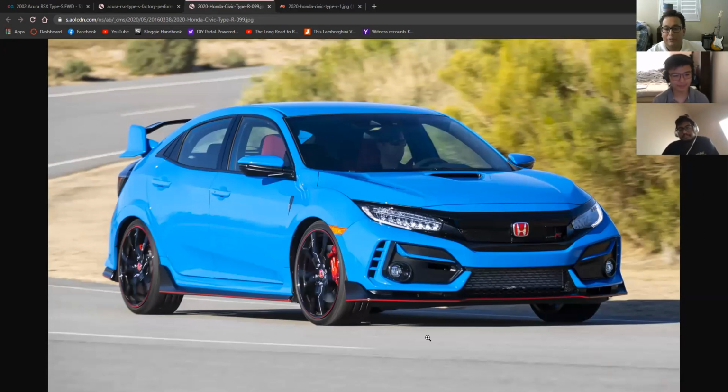Yeah. Obviously, when you look at this car, you're getting a driver's car. You're getting a hot hatch. You're getting more than a hot hatch, and you're going to have to pay for it, which I'm totally okay with. And I think it's just an awesome car.